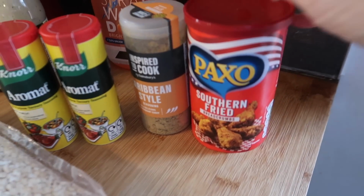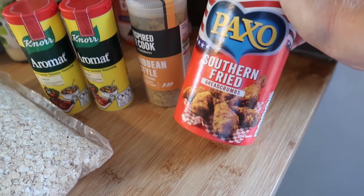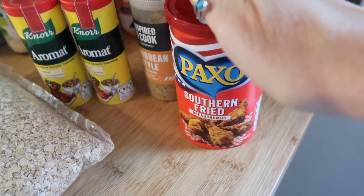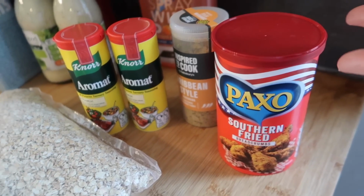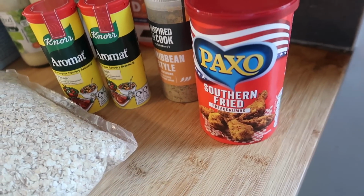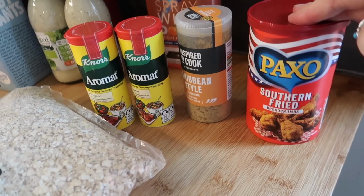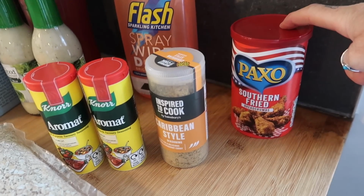I also got some southern fried breadcrumbs. I have got plain ones, but I thought this sounded quite nice, not only to do chicken in but to do our Scotch eggs in, because we eat quite a lot of high protein foods. We eat Scotch eggs quite often because they are high protein and they keep us really full. So I'm always looking at different ways to make them a little bit more interesting. They were £1.50 for the tub.